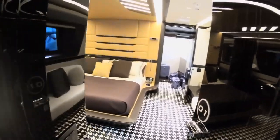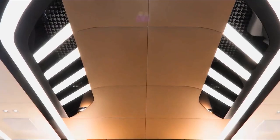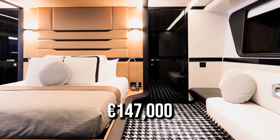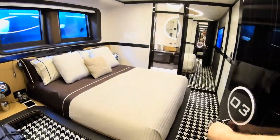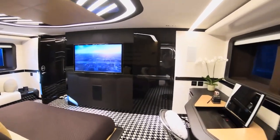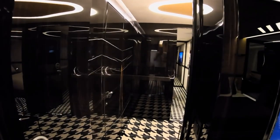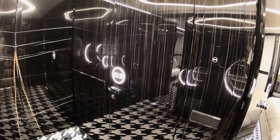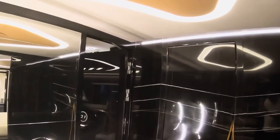The basic yacht has 3 staterooms, but you can upgrade to 4 for 125,000 euros or even 5 for 147,000 euros. Cabins are beautiful and all demonstrate how wonderful even the simplest design can be. The ceiling-to-floor leather headboard and carbon fiber wall panels are inspired by high-performance automobiles. All those stunning lines up there look like they were borrowed from a Porsche.